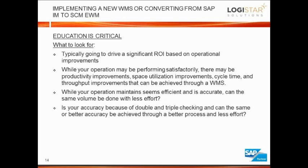And what we oftentimes see is a customer that's running inventory management, and they think that they're performing satisfactorily. They say, yeah, there might be some tweaks here and there, but overall, I'm getting my product out. I've got a high level of accuracy. Well, why is that? Is it because you're double and triple checking? And do you really know, as a baseline, how you're performing against your competition or operations of a similar size?